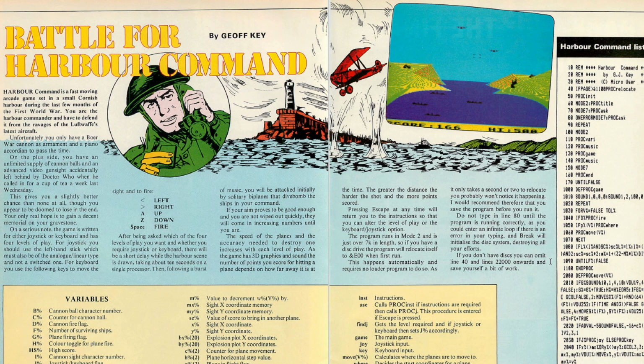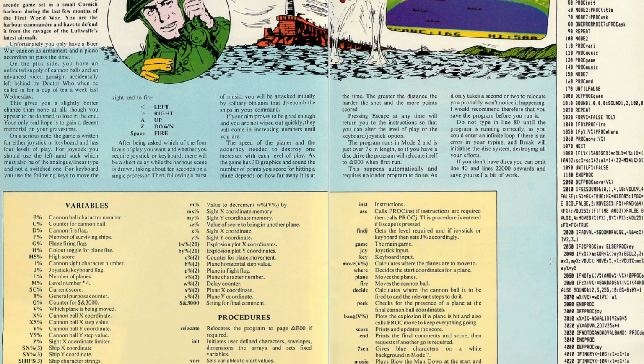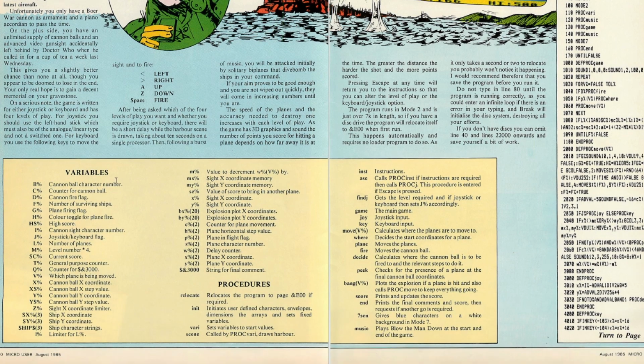As is typical with most Micro User listings, you then get a box out giving an overview of all the variables and procedures used in the program, and then the listing begins on the right hand side. What you'll begin to notice here is that every time a new procedure is defined, the line numbers jump up by 1,000. So the definition for PROCgame, for example, is on line 1,000, whereas the definition for PROCmove is line 2,000. Line 3,000 sees the definition of PROCjoy, and line 4,000 sees the definition of PROCkey. I'm sure you're getting the idea here.